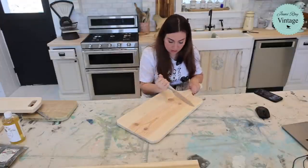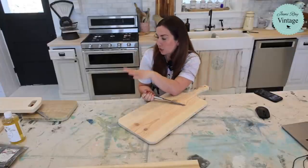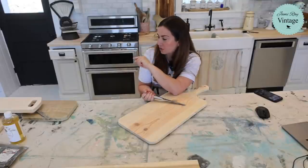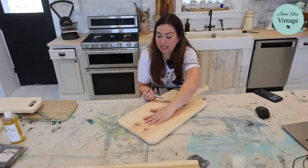Oh, in here. Okay. I was thinking when we're all done, let's do a wash with the different colors of milk paint that we have. And then let's put some flour sack in the hemp oil to give it an oxidized look. And that will sit down into all these amazing lines that I'm making.